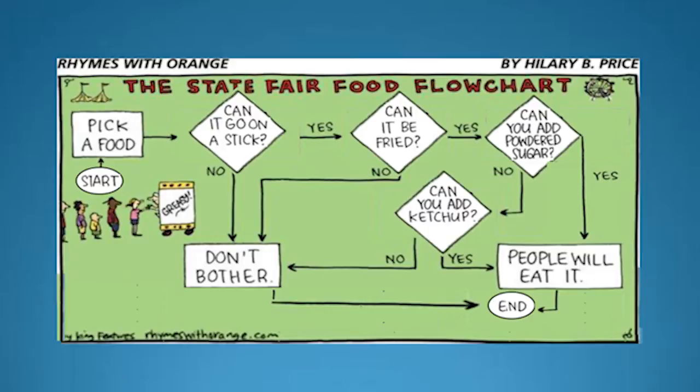Notice there's an oval with a start and an end. Then there's a rectangle, that's a task. A diamond is a decision, and then you get down to the arrow, which shows the path.